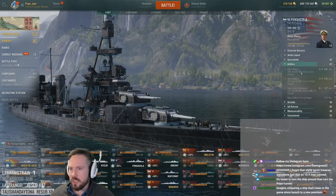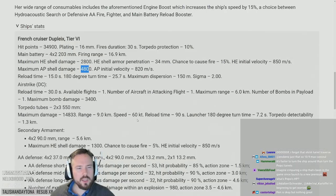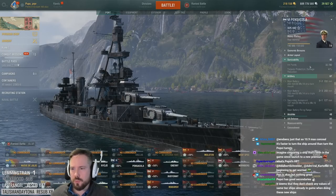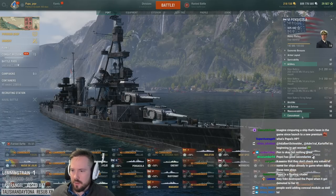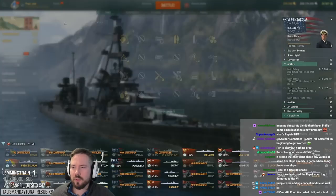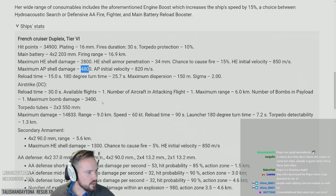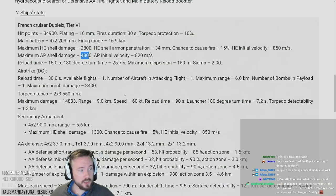But the Pepsi has 15.7 km range. That thing has, what, 16.9? Yeah, 16.9 km range. 3k more health, 6% more torpedo belt. It's got six knots faster. And is this with concealment expert? No, not quite. But it's stealthier as well. Significantly stealthier. Like almost 1.5 kilometers stealthier. That thing looks really, really good for a tier 6 heavy cruiser. Oh, and it's got fucking reload booster. Holy shit.